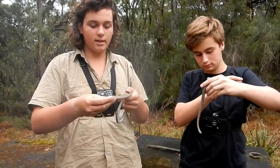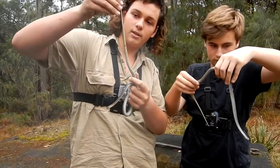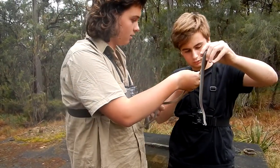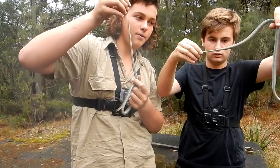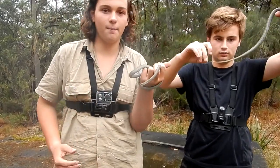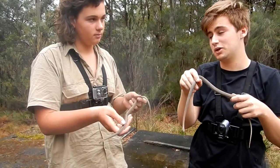But these guys are a male and female. I can tell that by the length of their tails. If you look here, this one's got a tail this long. Can you tell by their anal plates? No, just the tail size. So hold up your tail and see the difference in the tail length from the vent to the tip of the tail. So they're actually a breeding pair, I'd say, and that's why they were found so close to each other, especially in this season.